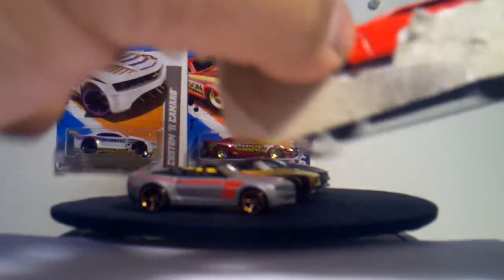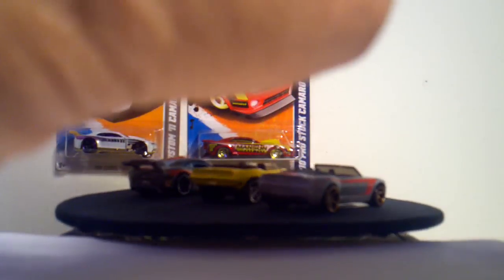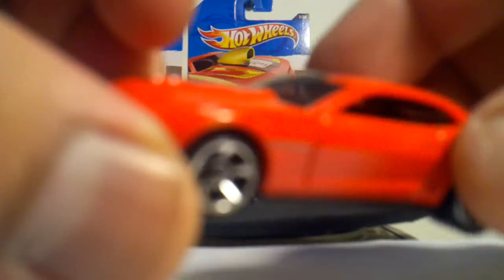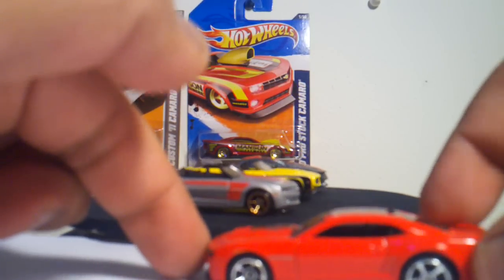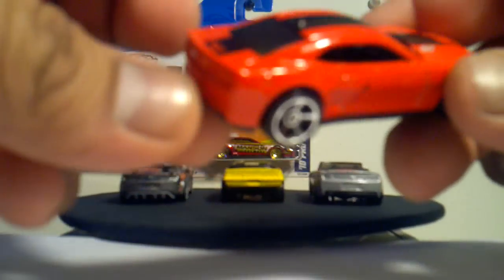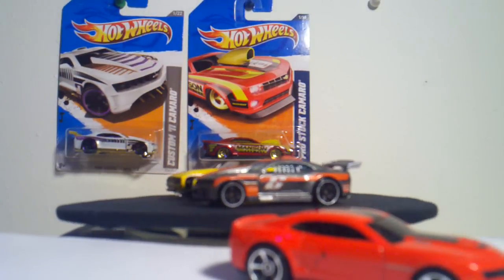Oh, yeah. Wow, the paint looks even better when it comes out of the box. It doesn't look as, let's say, reddish. Check it out. Wow, that's awesome. Let me put that bad boy down. Pretty cool. There's a black stripe down the middle. It says Hot Wheels on the hood. I like it. I mean, it's another Camaro to add to the collection.